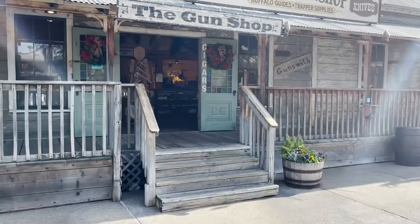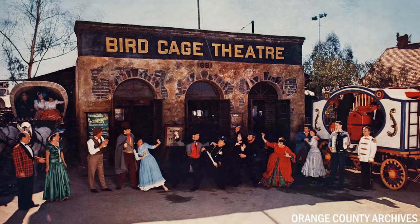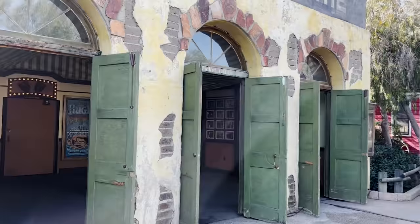This is another general store here. You go in there, and Miles likes it because they sell swords and guns and things like this. Now over here is the Birdcage Theater. This is where they used to have shows. I don't think they're still doing shows right now because, you know, the world has changed. But you used to be able to go in here and go into different types of shows. Yeah, but it looks like it's all closed down.